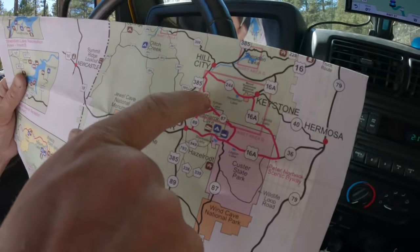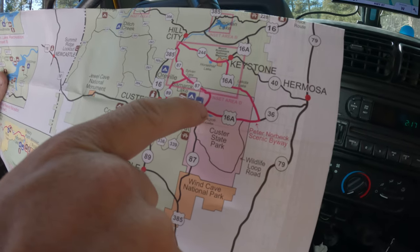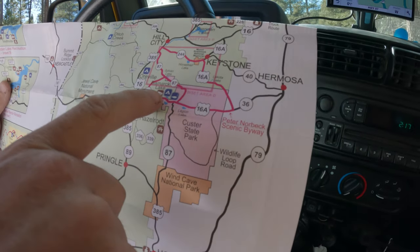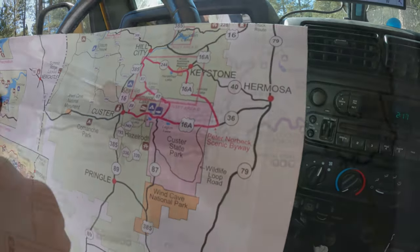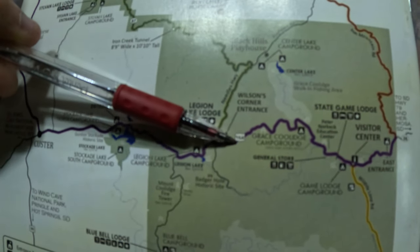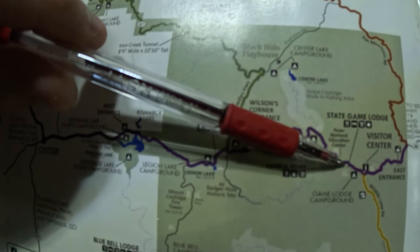From Hill City, we came down this 87. That's the Needles Highway. I don't know why they don't label it as Needles Highway on the map, but they don't. And I think maybe it's 16A we go up. After getting back out on Highway 16A, we carried on towards the Iron Mountain Road.